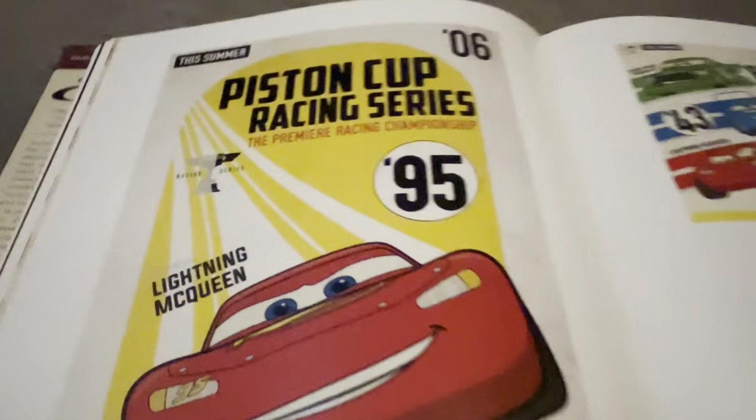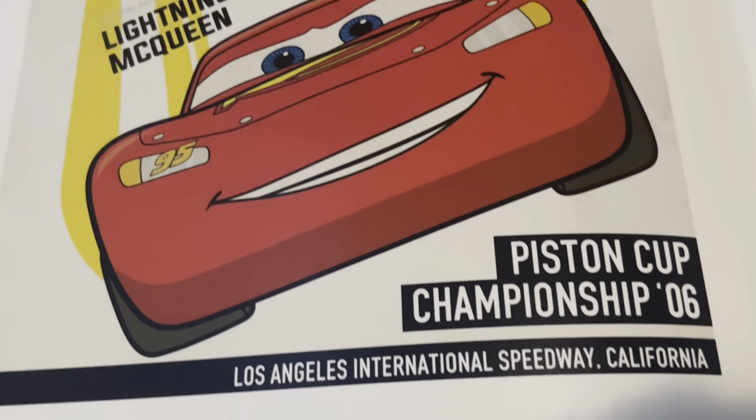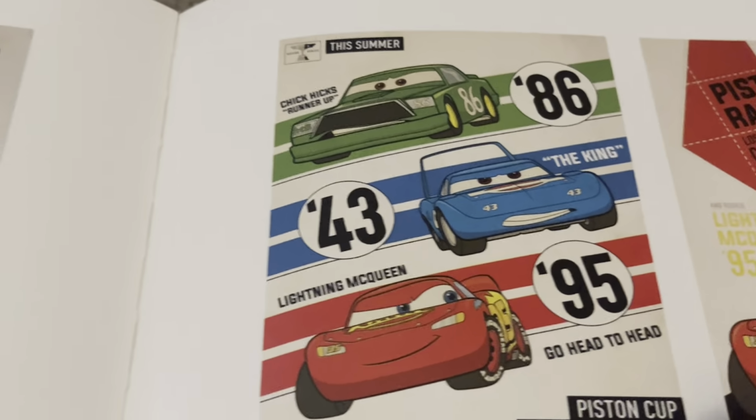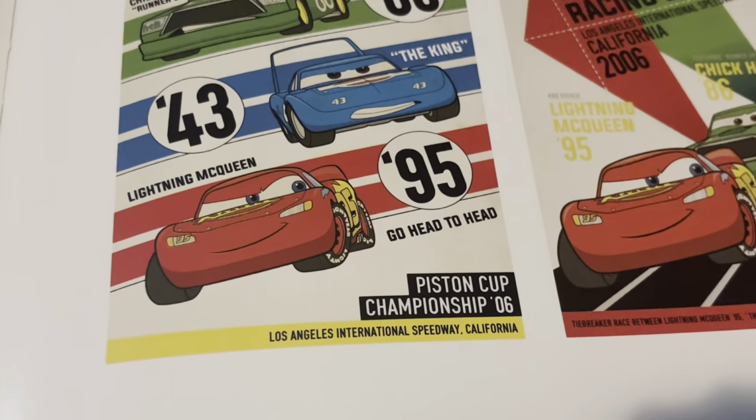Piston Cup Racing Series, the Premier Racing Championship 2006. Lightning McQueen. Here it is. In the summer, Chick Hicks runner-up, the King and Lightning McQueen go head-to-head.